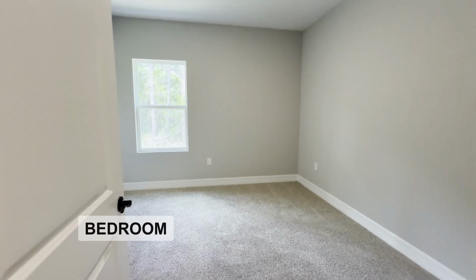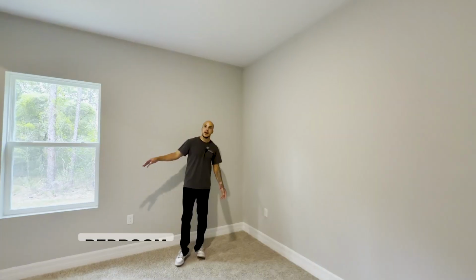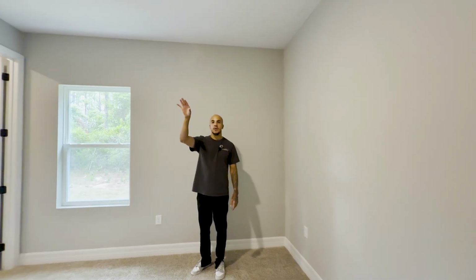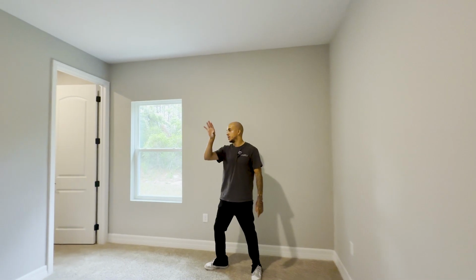Once again, that cozy carpet. You have a window facing the side of the property. You can have a recessed light, and these are pre-wired, so if you wanted to switch this out and put a nice ceiling fan, you can do that.